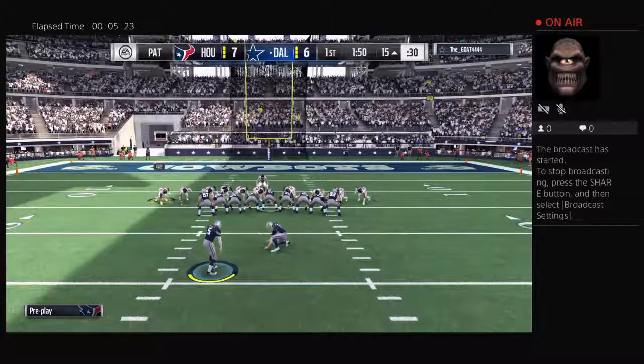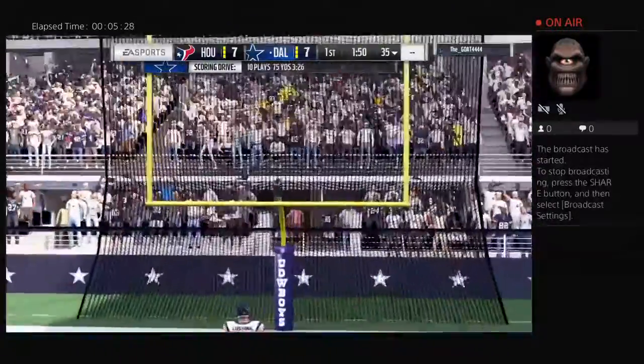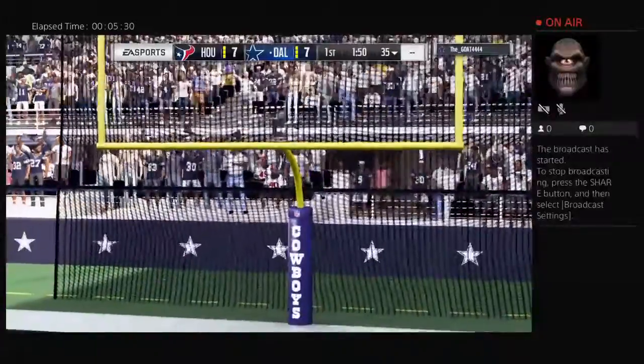And all about timing there on that short slant, Charles. Exactly right. That was timed up so well. The route, the throw, touchdown.